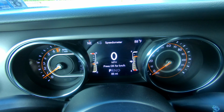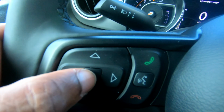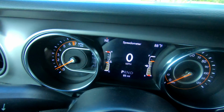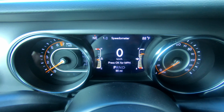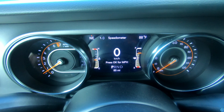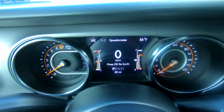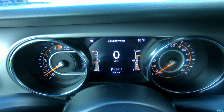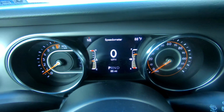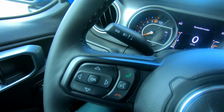And back to the speedometer. If I click on the OK button here, notice what happens here. That takes it to kilometers. I'm going to put it back on miles per hour. All right. And there are many pages within each function, and that's what these left and right, up and down arrows do.